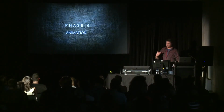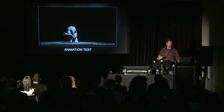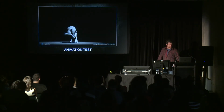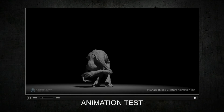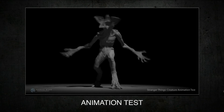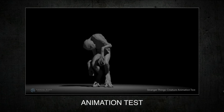So now that we have a model, we rig it and we start getting into animation, and we go through these animation tests. This is just to see how the body would bend or move. And so that's its dance move, which it never did in the show, but we thought it would be kind of fun.